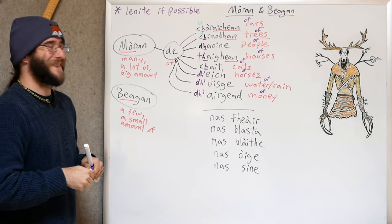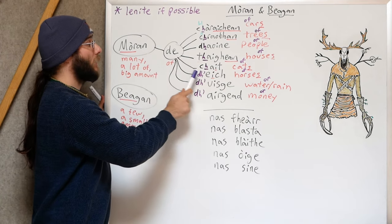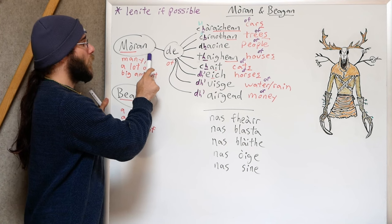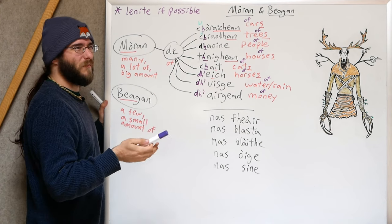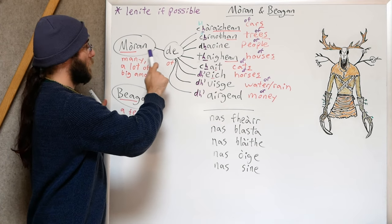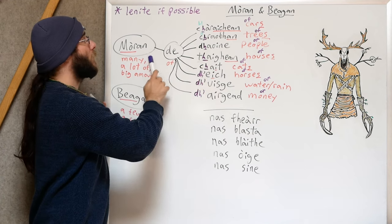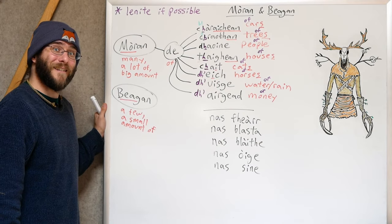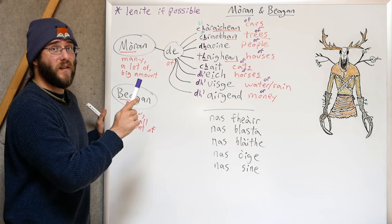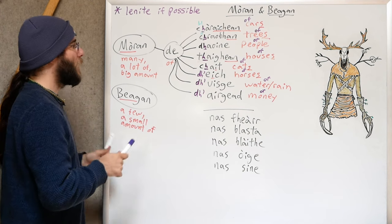So that's the first way. Mòran Beagan. I mean, you can, but the second way I'm showing you feels far more natural to me, at least. Again, it works, but there's an easier way to do it. Nice. There we go. It's pretty straightforward. The main thing is that you remember to lenite if possible, and you know which letters can lenite if possible. Okay, nice.